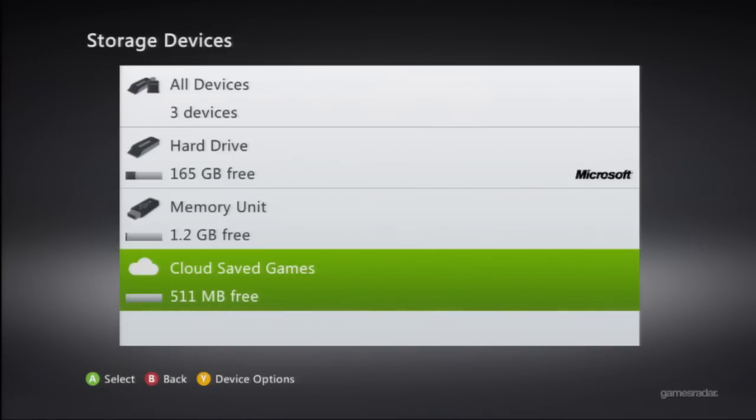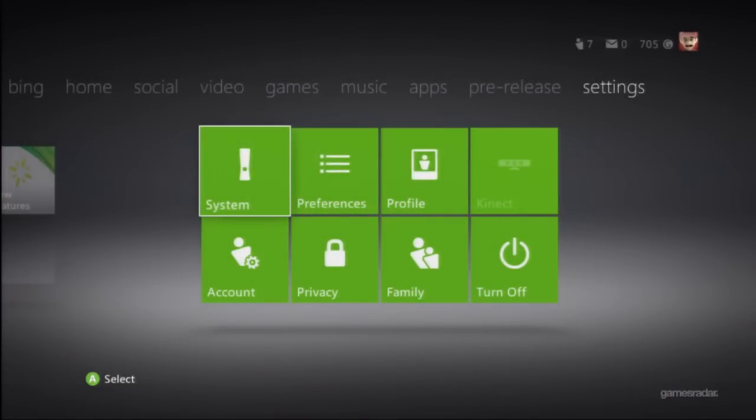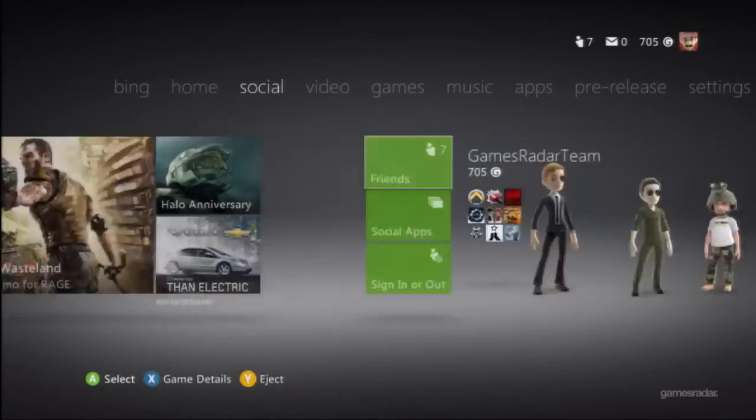And when we talked to Microsoft, they said they weren't going to confirm exactly how much space they give. It says 511 megabytes right here, and when we saw it earlier in the week with Microsoft, it said 511 megabytes there as well. So it seems like that's what it's going to start as, but maybe it'll grow over time. They were basically saying that everything you would want to put on there would be able to fit. That makes sense.